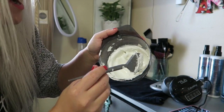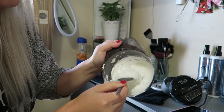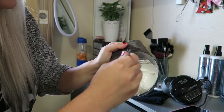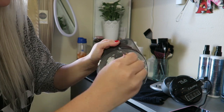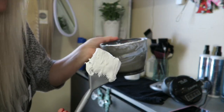So, hello, how amazing is it that I did not have to do that on my own? The mixer is incredible, and the best thing about it is you know that the Olaplex has been mixed in by a mixer, and it's completely all in there. This just adds a teeny tiny bit more creaminess, but it's still thick enough to not drop on the ground or be too thin.